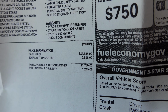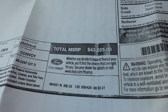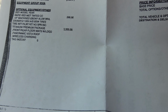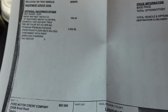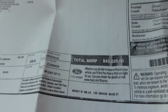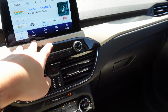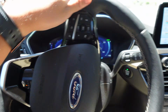Base price is $38,885. Couple options. With destination, our final MSRP is $43,025. The options are the red paint, which is $395, and then the titanium premium package, which brings things like the panoramic roof, the wireless charging pad, $2,500 for an MSRP of 43 grand, which it gets really good fuel efficiency, but some of these interior materials and I don't like this trim. This is not a $40,000 interior from that regard. Yeah, not a huge fan of that aspect of it.